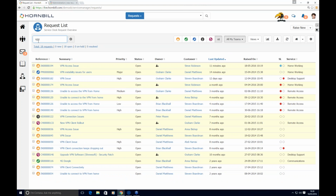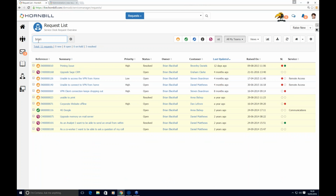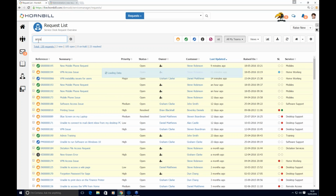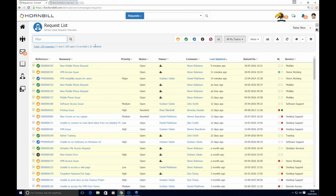left-hand side here, which will then filter those results back to either the VPN, topic of VPN, or if I'm interested as a manager in what Brian's working on, I can filter this back to just show me Brian's work. Or if I'm on the phone to a customer, maybe I'm interested in what tickets Anna's currently got open. So it's a multifunctional quick filter that you've got here.